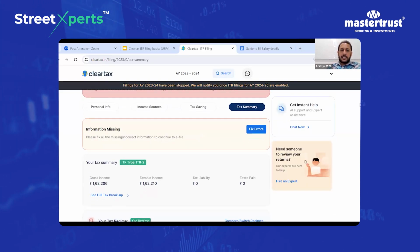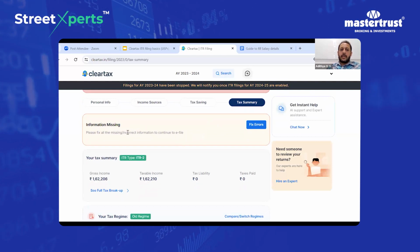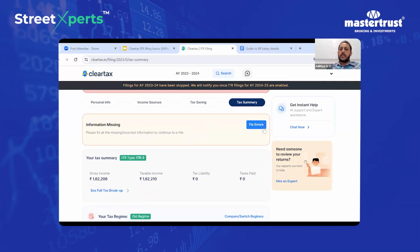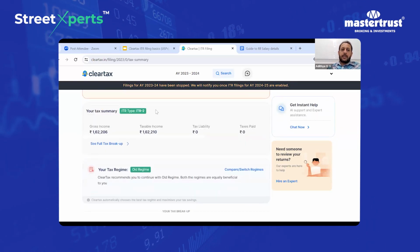It's the last page, the tax summary. You can see that it is showing some errors. Whatever data I have pre-filled, there was some error. So it is giving a clear instruction about fixing the errors. Without fixing the errors, you cannot proceed forward. If you click here, it will take you to the respective error page and it will show what the error is.